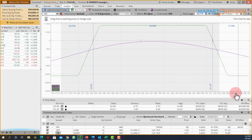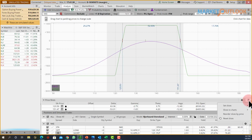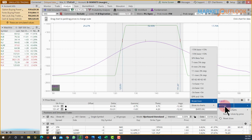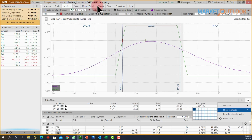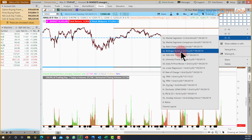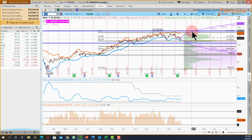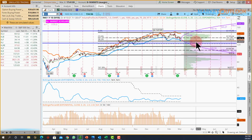This is what the trade ends up looking like. Again, we've done a lot of these here lately, and this is a perfect kind of stock right now for a similar type strategy. You can see I've got the break evens here, set my slices to break even, and then set those slices to the chart, and that's what you see. Those are the blue lines that you see on the chart itself. When you go back to this chart, you can see those two blue lines. There's my upper break even, so room to bounce up and keep going, but there's my lower break even, so room for that support to hold.